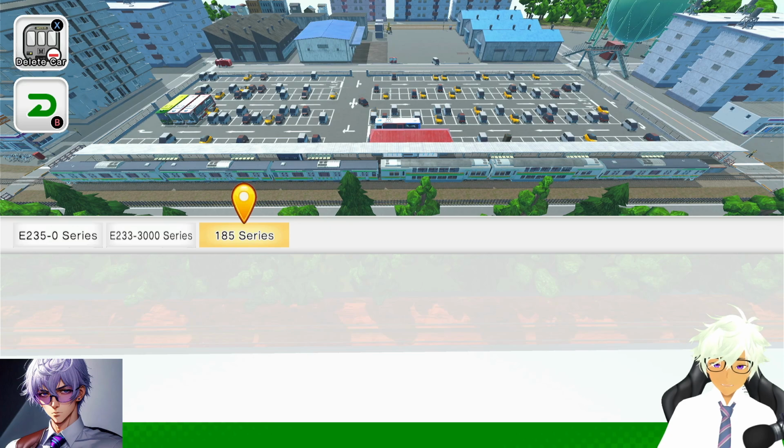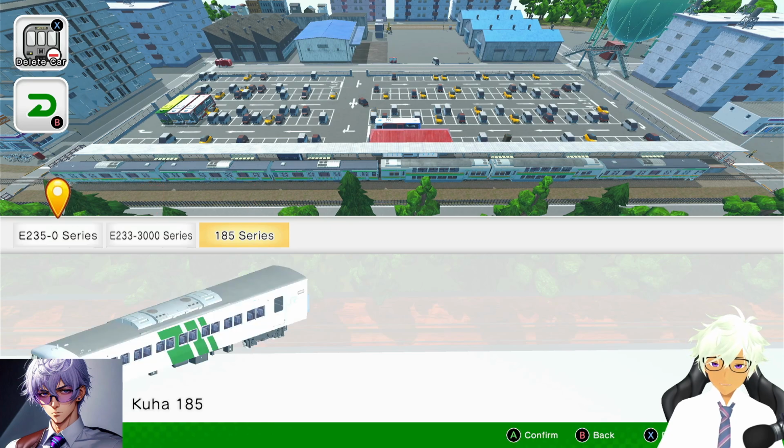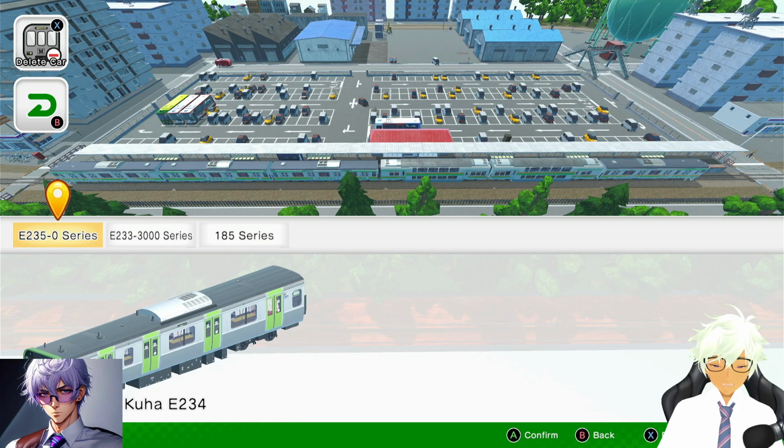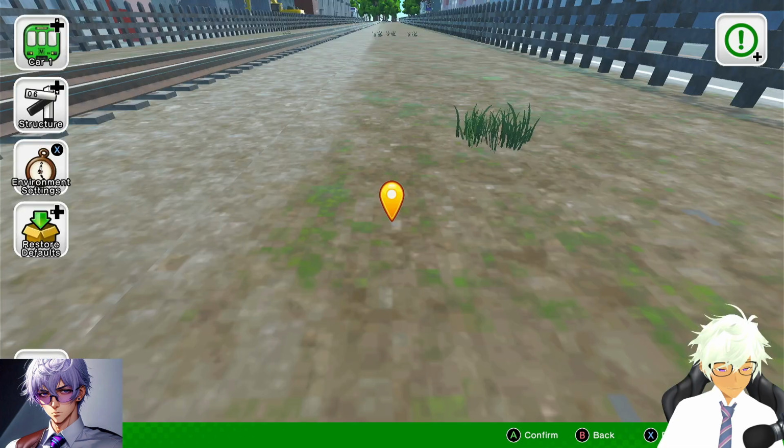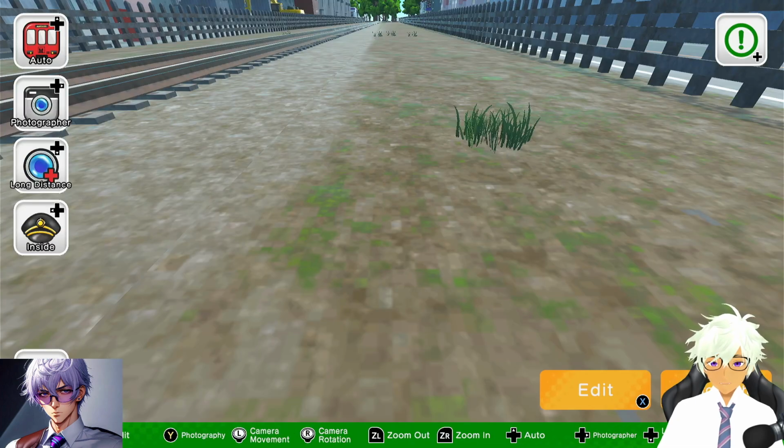Very educational for the types of trains there are. I actually do own these trains, all three of them, from Engage. Let's see here. Wait a minute.